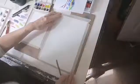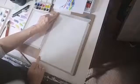Okay, is your paper. So I've got watercolour paper. It's 140 pound cold pressed watercolour paper, which means it has a texture to it. So this is the one I'm using.